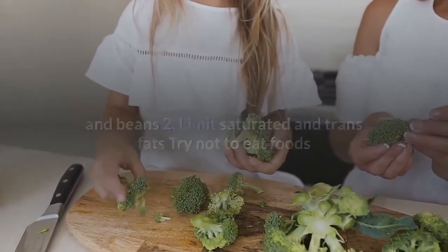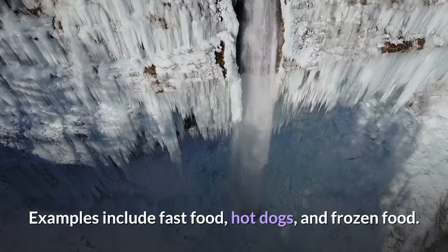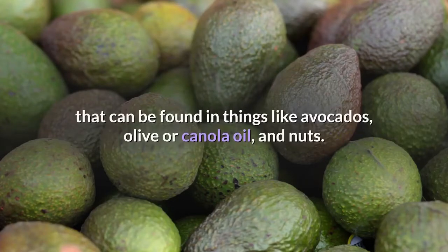2. Limit saturated and trans fats. Try not to eat foods that are high in saturated or trans fats. Examples include fast food, hot dogs, and frozen food. Instead, try to focus on consuming healthy monounsaturated and polyunsaturated fats that can be found in things like avocados, olive or canola oil, and nuts.